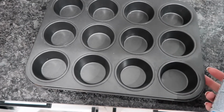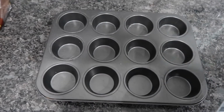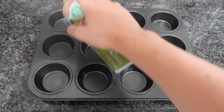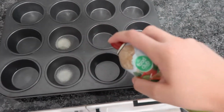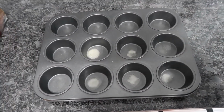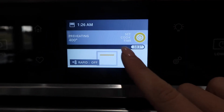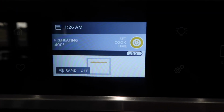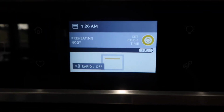Okay, I have my muffin tin ready. I'm just gonna spray with cooking spray instead of doing liners just because I think that's easier. Also, the oven is currently preheating to 400 degrees and you cook it for about 15 to 17 minutes, I think is what it said. I'll have to double check.